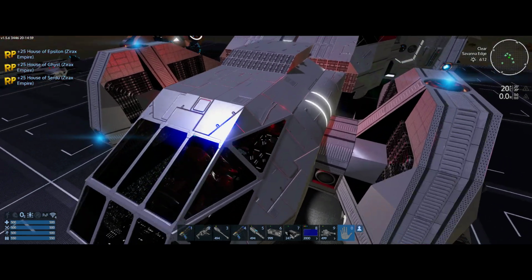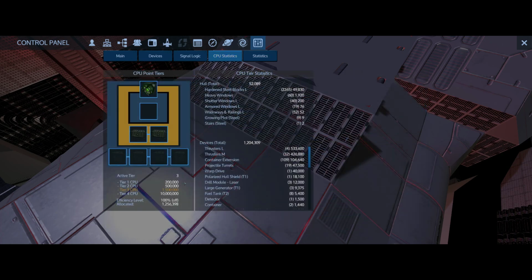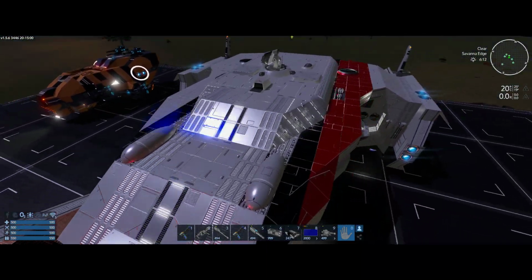Anyway, very cool. Let's take a look at the specs of this one. So this one is a size class 4, so considerably smaller than the other ships that were shown. Does use some estrium, zirconium. Pretty light on the grow plots, with only 9 in there. CPU wise, we're looking at 1500, so it's a CPU tier 3. And it has some spare to add some more parts. So that's also very cool.